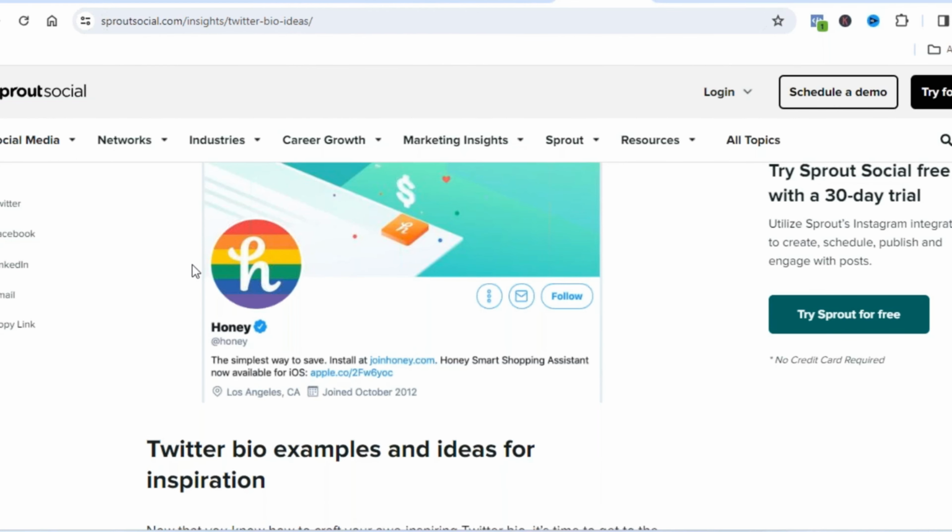And the last one I want to highlight for you is this for business or brand called Honey. I hadn't come across them before other than from their Sprout Social blog article. Simple and straight to the point. The simplest way to save. Install their app, the Honey Smart Shopping Assistant, now available on iOS, and their call to action. I love what they do. Their logo, people would start to remember, or their profile image, they would start to remember over time. Honey as their username and their profile name, they've got that. But this is the last one that I found, which I found very straight to the point and encouraging for us all to take some advice from.